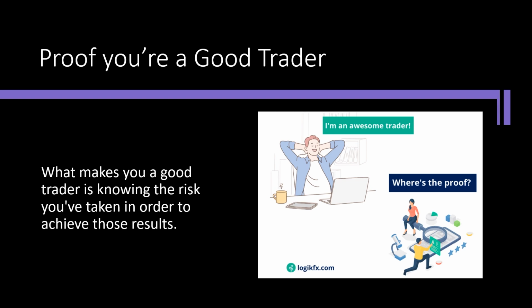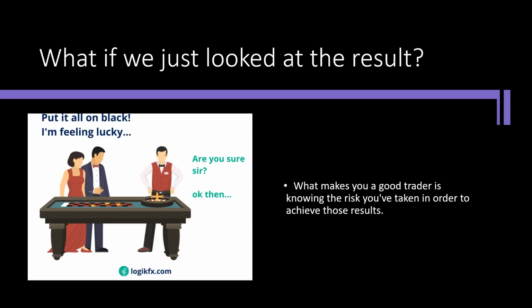What makes you a good trader is knowing the risk you've taken in order to achieve those results. So going back to that point, just making money isn't good enough, why not? Well, what if we just looked at the results?